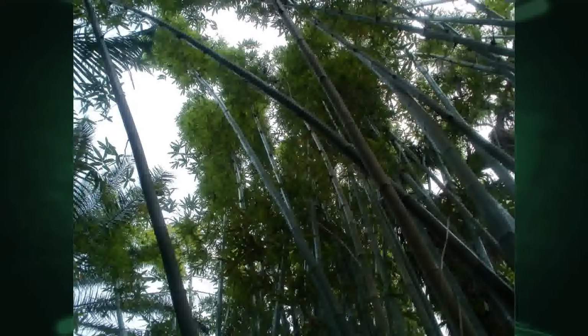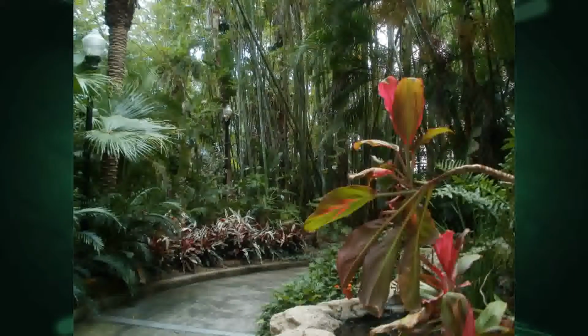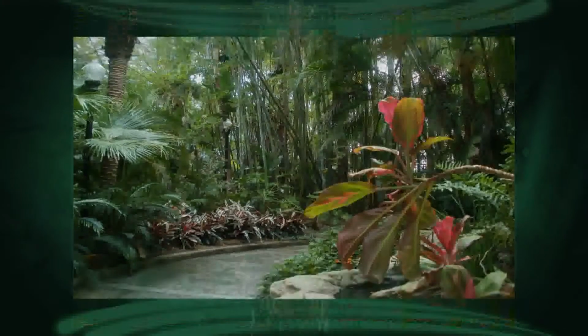And this bamboo, looking up, a lot of different types of bamboos, and these tall ones, 40, 50 feet tall, several inches across. Just amazing to look up through those and see the light coming through. Another path with tropical plants, some palms. And we'll take a look at the one on the right, kind of bright colored plant. We'll take a look a little closer.